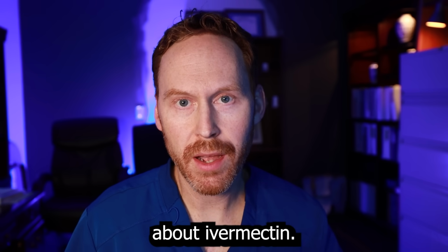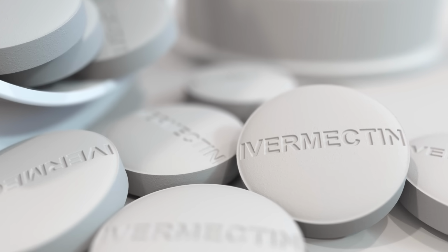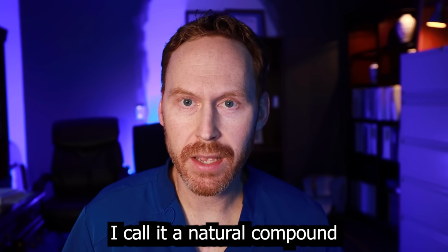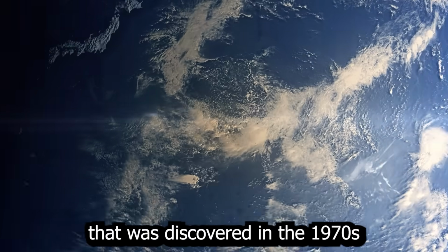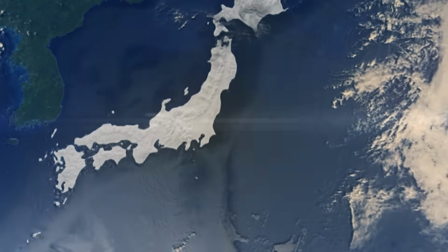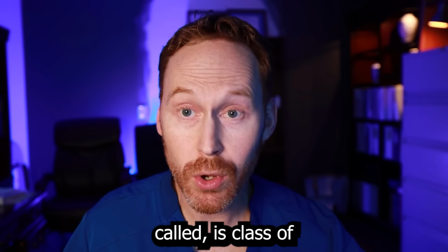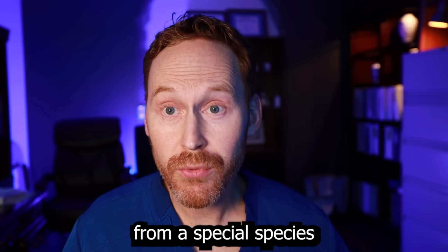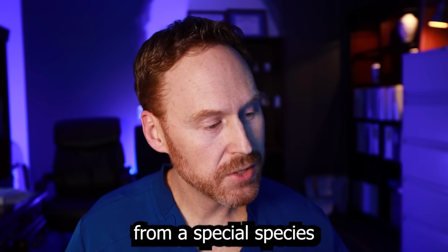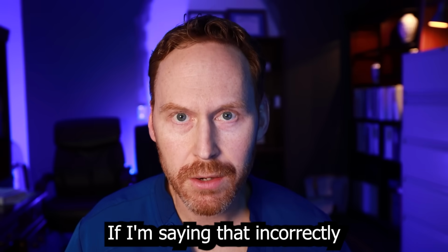So we are talking about ivermectin. This product is a derivative of a postbiotic, I call it, a natural compound that was discovered in the 1970s in Japan outside of a golf course. Not sure why that fact is really relevant here, but long story short, ivermectins, as they're called, this class of compounds, were isolated from a special species of bacteria called Streptomyces avermitilis. If I'm saying that incorrectly, I apologize.